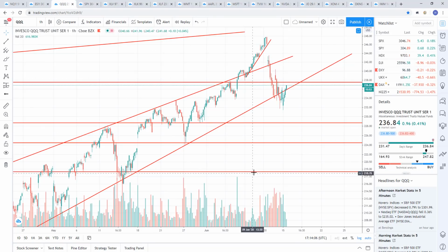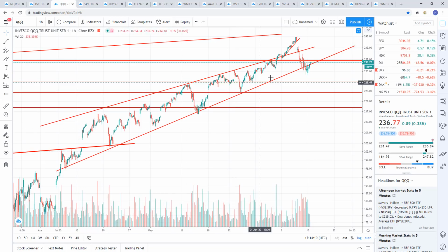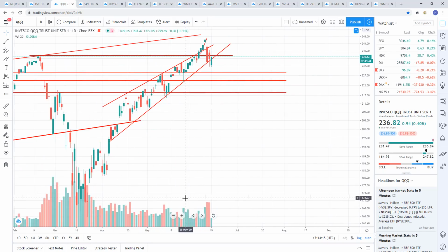Let's go to the Qs here. So here's this channel that I have. I marked it out on the daily chart. I was looking at it, trying to get it a little cleaner.